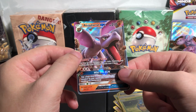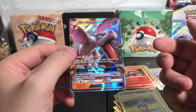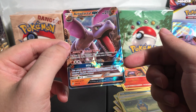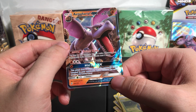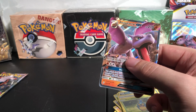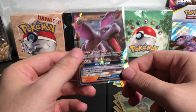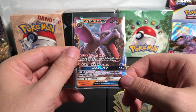Primal Winds. As long as this Pokemon is your active Pokemon, your opponent's basic Pokemon's attacks cost 1 something more. I don't know what that is. Huh, strange. Boulder Crush, 120. Wild Dive. This attack does 50 damage times the amount of energy attached to your opponent's active Pokemon. So if he has a lot of energy, your attack's really deadly. Specifically if he has about 4. Otherwise, you just use Boulder Crush. No, actually, I guess if he had 3, you'd still be able to use Wild Dive and do more damage.